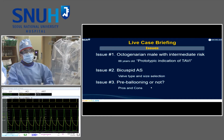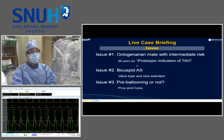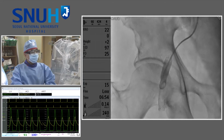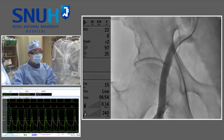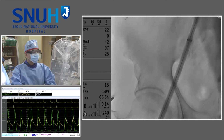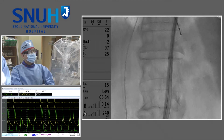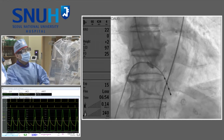Because this is the case presentation, we can show the angiogram that we took several minutes ago. Angio, please. Okay, we always puncture the common femoral artery under fluoroscopic guidance, then we introduce sheaths, then we take baseline root aortography.